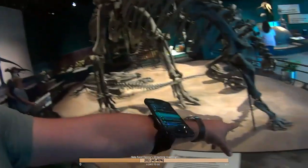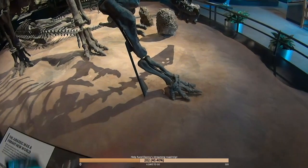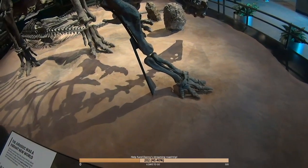And look at those hands. I've got a cast of a Camptosaurus hand at home, and it's about half the size of that. Maybe even a third the size.